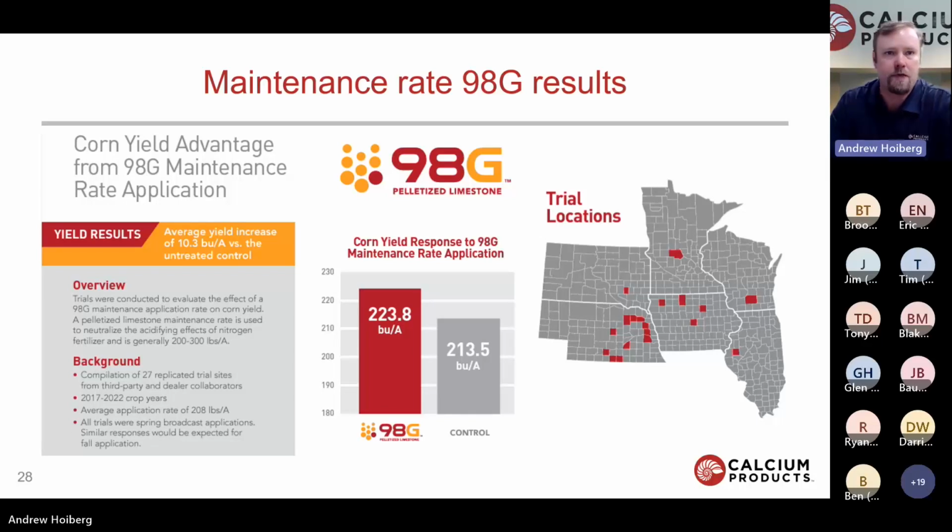And so since we've initiated this maintenance trial program in 2017, we've been able to hone in on what that rate is. And again, it's that 1-to-1 ratio. Every unit of nitrogen gets a pound of 98G put out to offset the in-season active acidification that occurs there. Currently, we're seeing about a 10.3 bushel increase. And again, this would be on ground that's either at or below 6.0 predominantly.